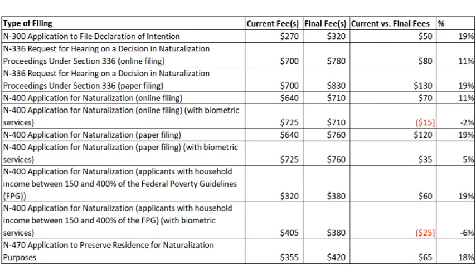Form N400, application for naturalization, applicants with household income between 150 and 400% of the Federal Poverty Guidelines, FPG, current fee $320, final fee $380. N400, same applicants with biometric services, current fee $405, final fee $380.